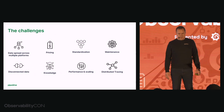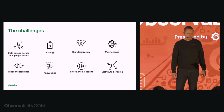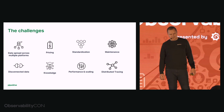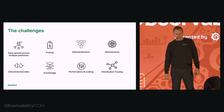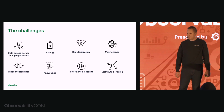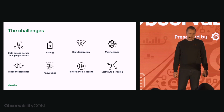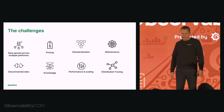Some of the other challenges that we had: logs, metrics, and APM data were spread out between different platforms. We were dependent on third parties making pricing policy changes, which made it difficult or even impossible to forecast our observability budget. There really was no single UI. All of the platforms used different query languages, and they had different visualization capabilities. It was really difficult for anyone to do any kind of investigation. You first needed to know where and what to look for, and in some cases, in which region you had to look.